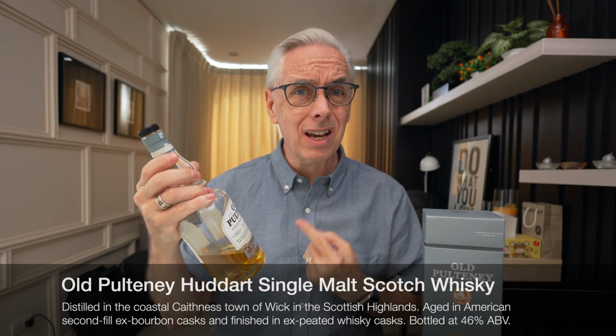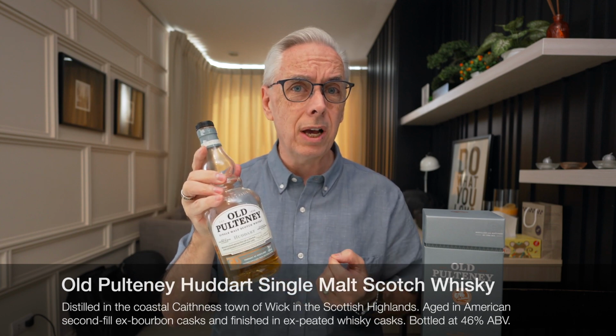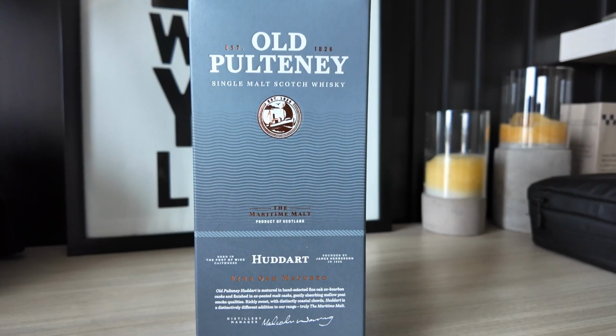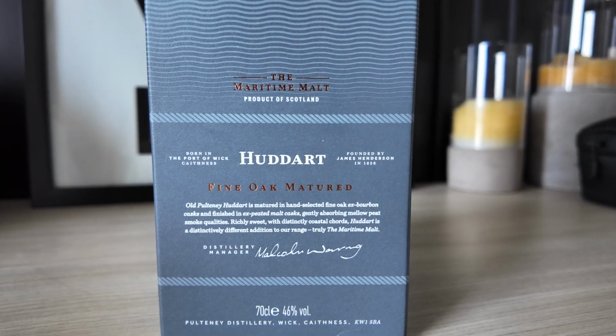And this one is actually kind of unique because not only is it a Highland Scotch, but it's a coastal Highland Scotch. So it's in the town of Wick on the coastlands of the Highlands. It's affected by the salt sea air, and it's also matured not only in American ex-bourbon casks, but then finished in ex-peated whiskey casks, which means it's not a peated whiskey, it's not coming from the grain, but it is coming from time in a cask that's had peated whiskey in it, which gives it a nice little edge.